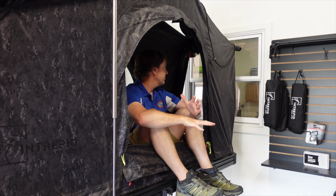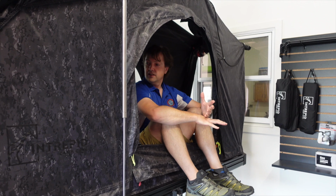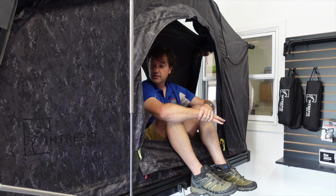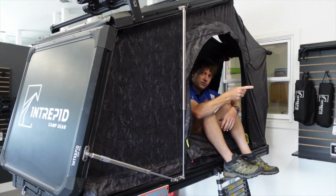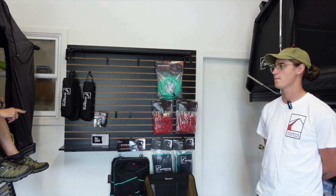I am sitting in the Geo Solo. It's a one person, it's a pretty roomy one person. They've got 3 sizes. Sloan is gonna take us through the differences in those sizes.